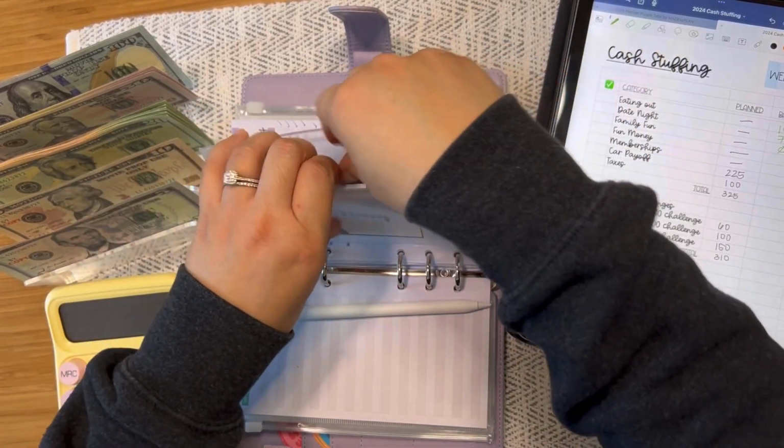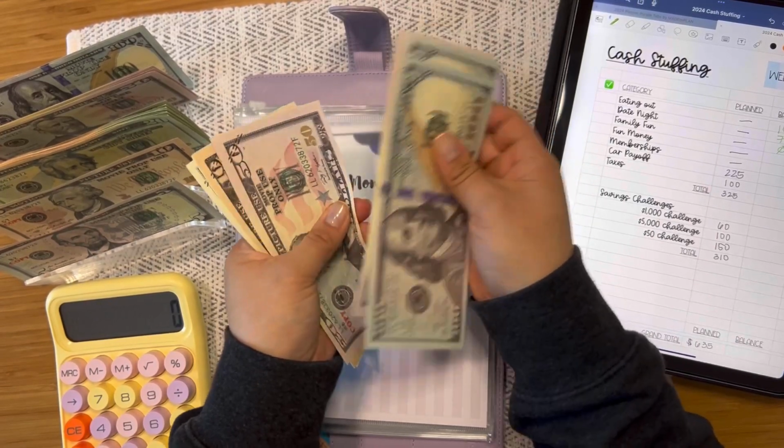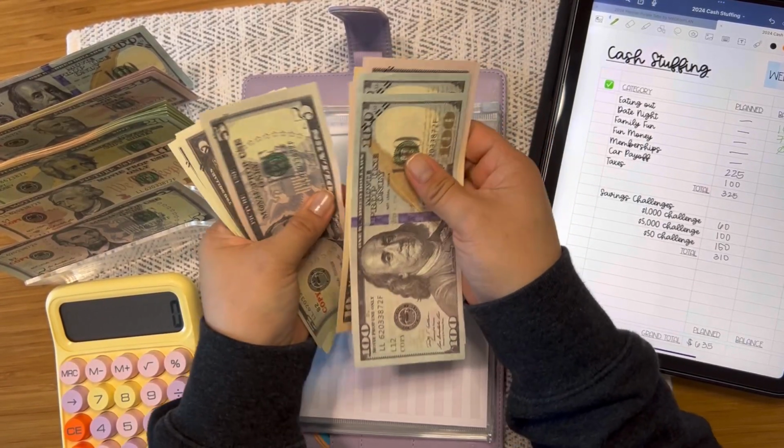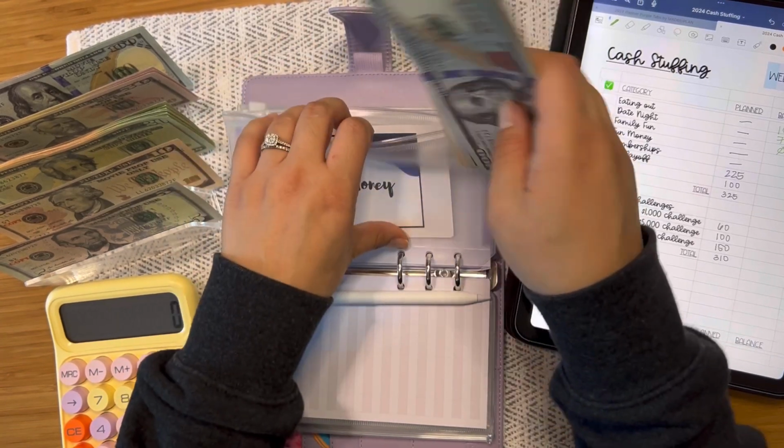now in fun money, we have 100, 200, 300, 350, 360, 365, and 370. 370.